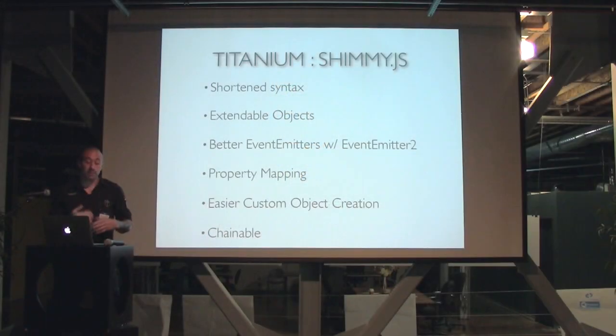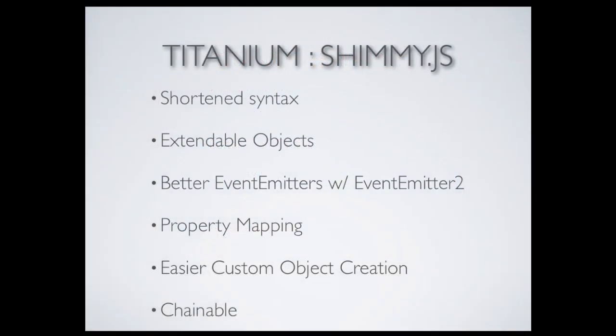It also has property mapping. Property mapping is, say you have a label, you have text fields, and you have just an image area. And for each one of these things you want to grab a value. Well, the piece you want to grab isn't always named value. One of them is called value, one of them is called title, one of them is called text. So what you can do is map certain fields to certain names. You could say for every single one of these, text is actually referred to as value. Image is referred to as value. So it allows you to do some pretty cool things.